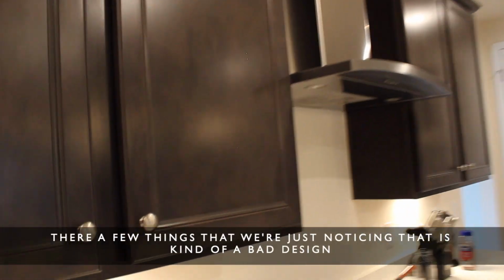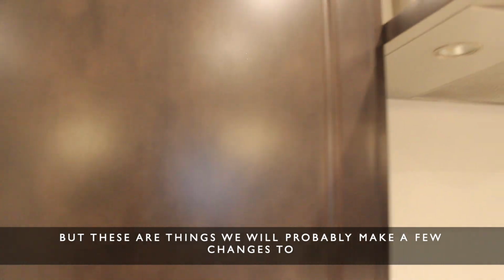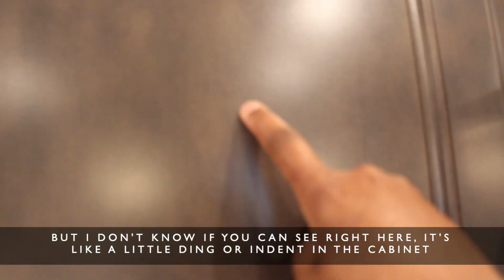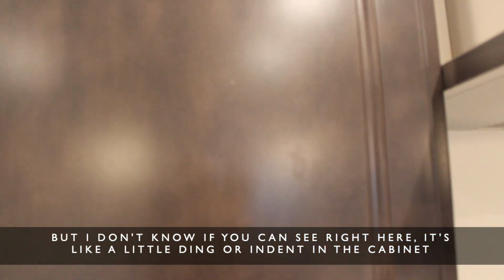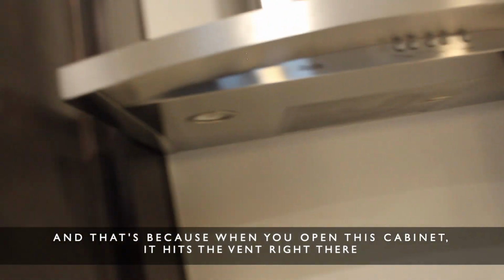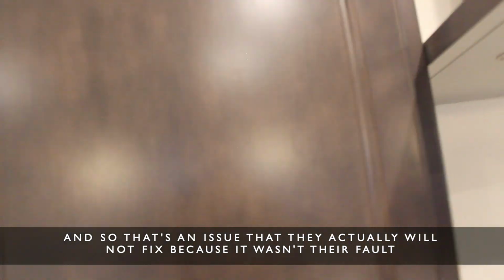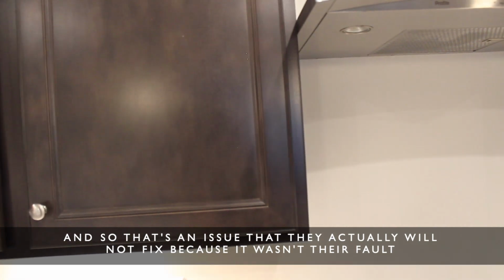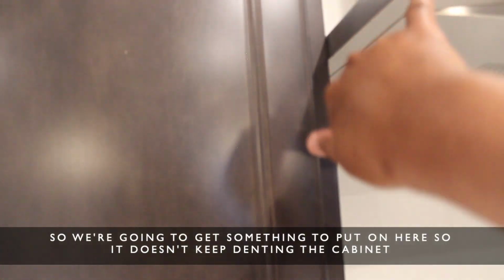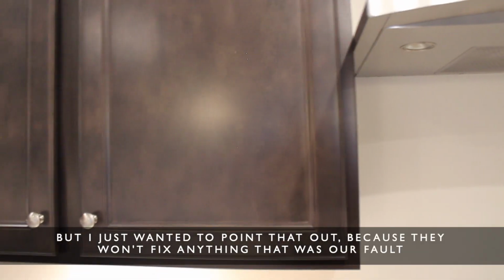I will say there's also a few things that we're noticing as far as kind of a bad design. But again, these are things that we'll probably just make a little bit of changes to. I don't know if you see right here, it's a little ding or indent in the cabinet, and that's because when you open this cabinet, it hits the vent part right there. That's an issue that they will not fix because it wasn't their fault. It's because we're opening the cabinet constantly. So we're just gonna get something to put on here so it doesn't keep denting the cabinet. But I just wanted to point that out because that's a warning.